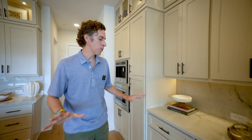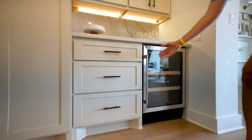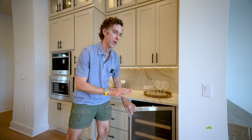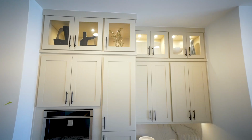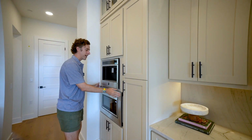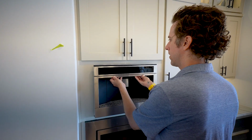So a couple things I want to point out before we even move further through the kitchen. One is this wine cooler. I think that's great. And if I'm honest, I think for how much you're gonna find out this house costs, I would like to see a little bit bigger of a wine cooler, but hey, beggars can't be choosers, right? Plenty of storage all over the kitchen, like floor to ceiling storage. It's pretty awesome. Then right over here, right above the built-in microwave, we actually have a built-in JennAir coffee maker.